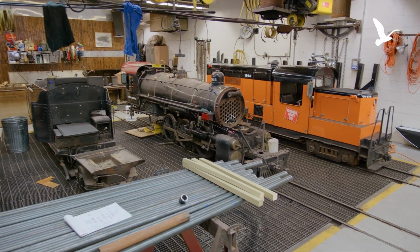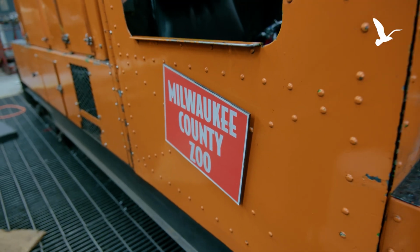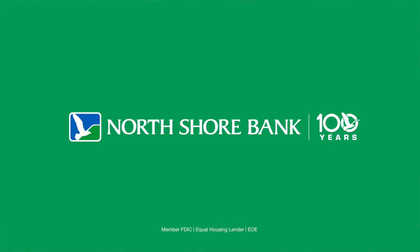It's not just a staple of the zoo, in my opinion. It's a staple of Milwaukee County. I mean, it's been here forever. Everybody comes to see it. I have a hard time believing that anybody comes to the zoo and doesn't ride the train at least once.